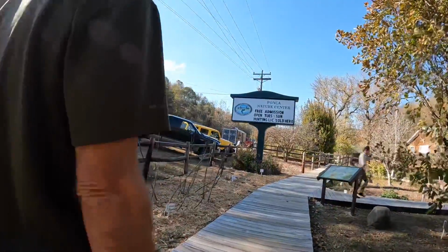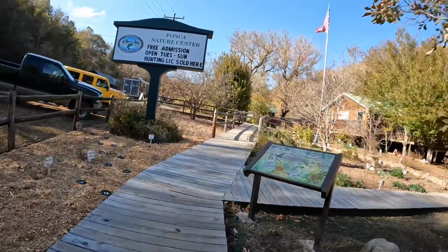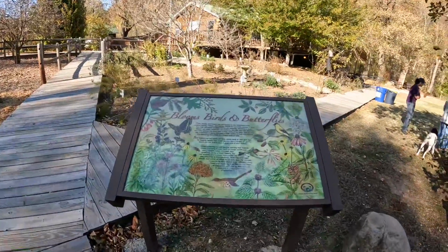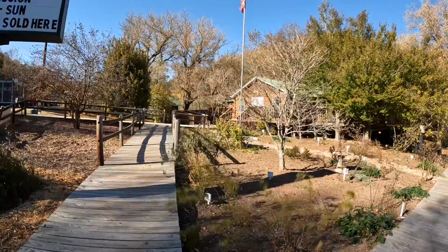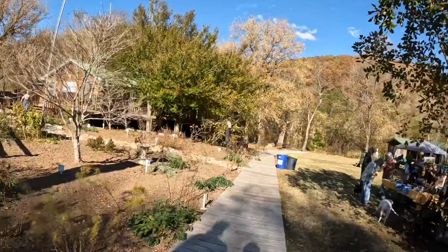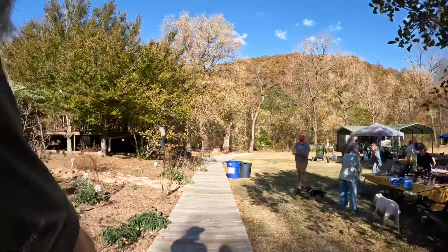I don't know what this is. We went in one of these one time, remember? Was it this one we went into? I can't really remember. It's the Ponca Nature Center. Oh, it is a boot sale. Oh, little mushrooms. Well, but no, I guess not. It's actual art, I guess. These are all locally made.